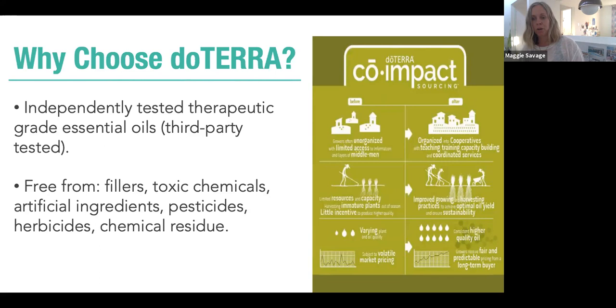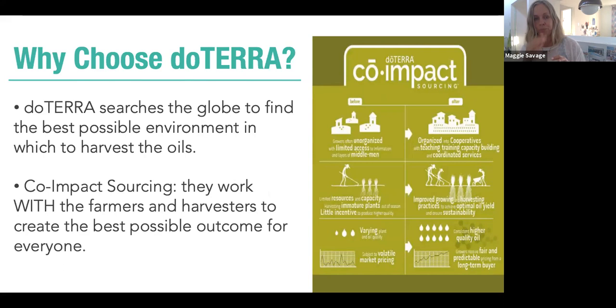So I trusted her, and over the years in learning more and more and more about doTERRA, I've realized how amazing of a company they are. Their essential oils are independently tested, therapeutic grade, okay, meaning you can use them internally, aromatically, and topically. They're safe for that. They're free from fillers, toxic chemicals, artificial ingredients, pesticides, herbicides, chemical residue. doTERRA's essential oils are varying prices. So if you go to a store and find essential oils that are all the same price, that's a big sign that you don't want to use those essential oils.